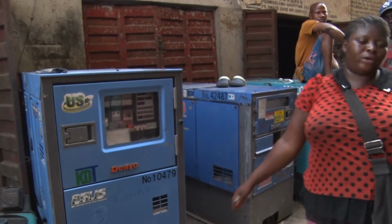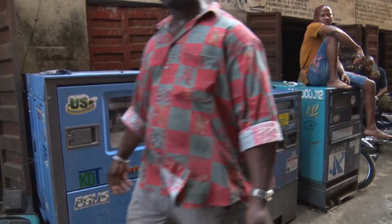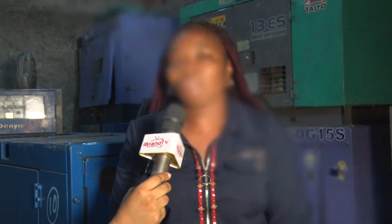The RPM, the rotation per minute, is 1,500 to 1,800 RPM. But most of these high speed brand new generators use between 3,000 to 3,800 rotations per minute. So that's why these Denyo generators, Japanese generators, do not knock easily, because of the high alert system and the low diesel consumption. I've been in this business for about 20 years now.